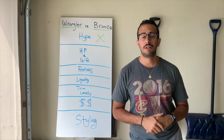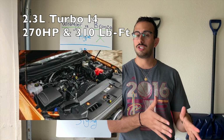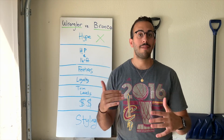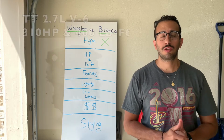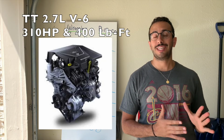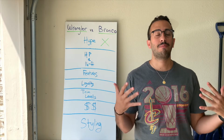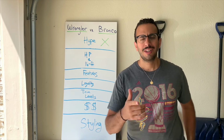So the Bronco comes standard with a turbocharged 2.3 liter inline 4-cylinder that makes 270 horsepower and 310 foot-pounds of torque, which is the same, if not better, than the Wrangler numbers. So they have an upper hand when it comes to the base level performance. And you can upgrade that Bronco to get a twin turbo 2.7 liter V6 that makes 310 horsepower and 400 foot-pounds of torque. So we're talking big numbers straight out of the factory. So right away, the Bronco is well above Wrangler performance. Who's gonna win this one?